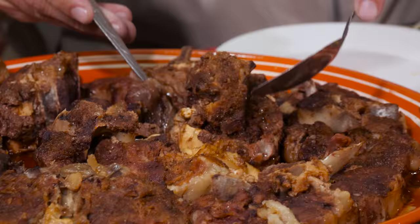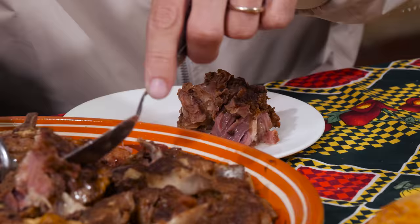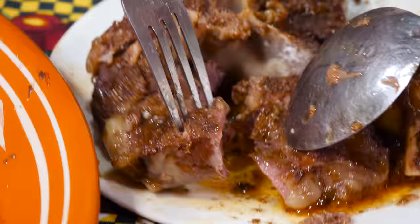I'm gonna grab this. Oh, it fell apart. Oh, it's like my parents. It can't even stay together. Here, you just pick around, the meat falls off so tenderly, juicy. I don't need even a knife. They didn't even provide us with a knife. You just scrape it off and, oh my God.